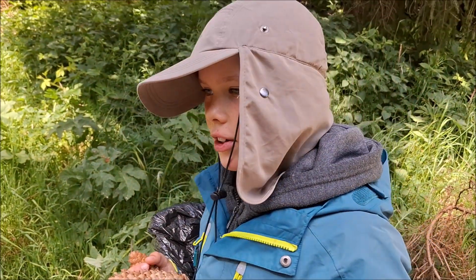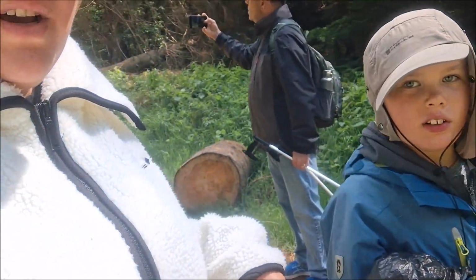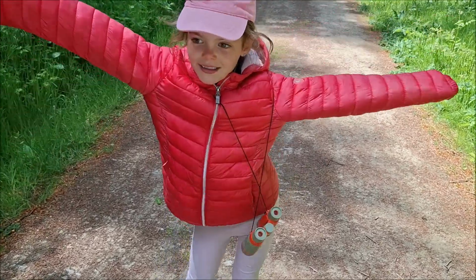So I must have jinxed it because it's been really dry, but we just had a shower and it lasted about 5 to 6 minutes, and thank God we're fairly dry. So you had your raincoat, and Violet and me don't have raincoats, but we're okay. It's okay. We came sort of prepared.